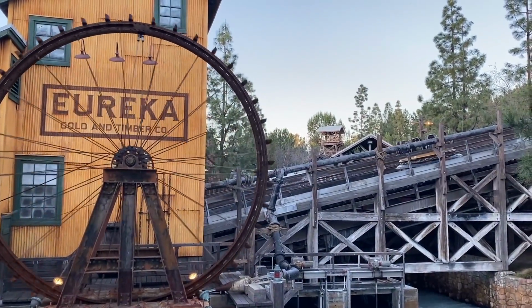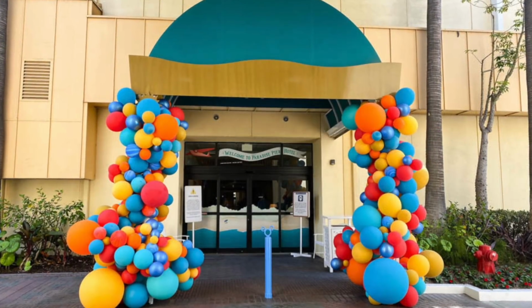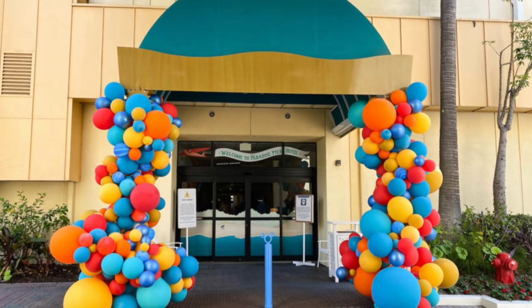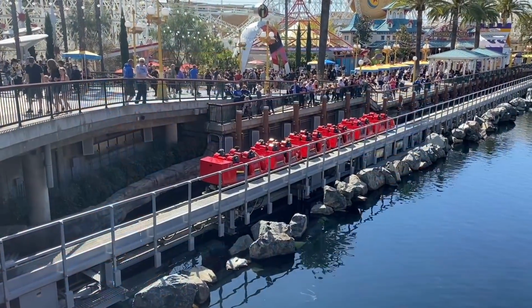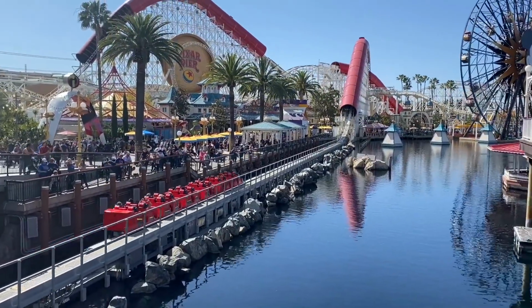But the newest Disney California Adventure entrance is part of Disneyland's other hotel, Disney's Paradise Pier. And by new, I mean new, like it literally opened up for hotel guests in June. This entrance leads guests into the park between Seaside Souvenirs and Corndog Castle in the Pixar Pier area.